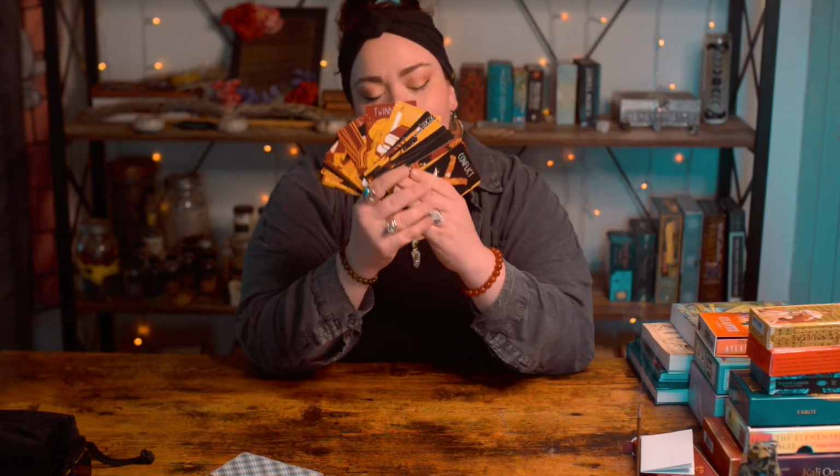This is Gryffindor. I'm pretty sure this is straight Gryffindor color palette, if I'm not mistaken. I love the color of it. They're really pretty. I'm definitely going to use these.